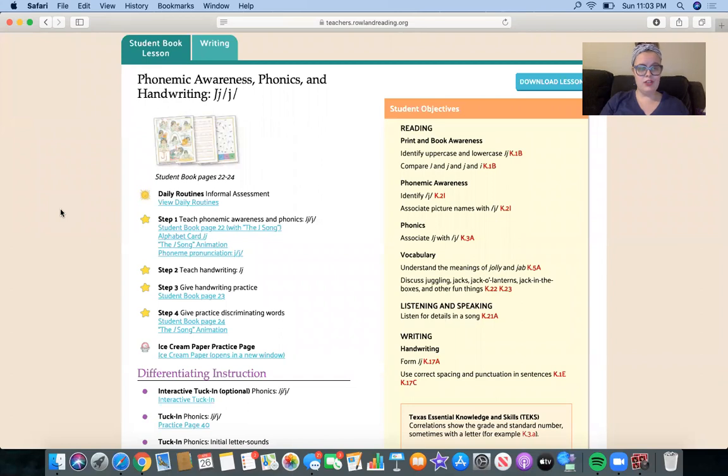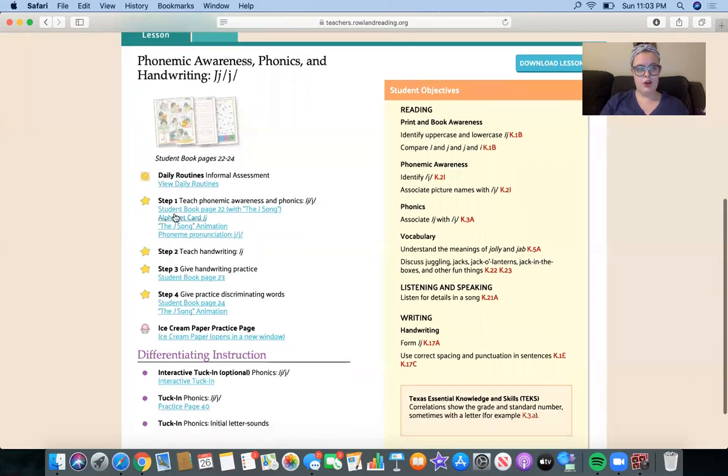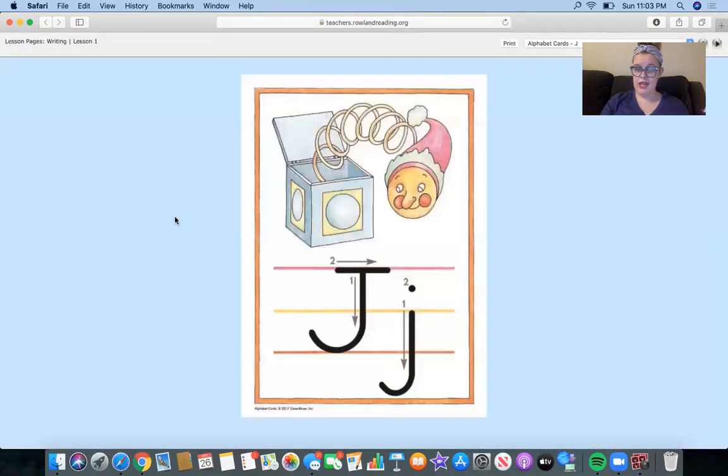All right, we're gonna start with our alphabet card for J. So if you look at it, it shows you how to write that letter J, the uppercase and the lowercase J. All right, and if you look right here, that's called a jack in the box. And jack in the box starts with a J sound.